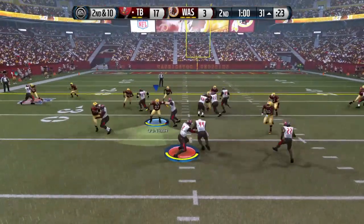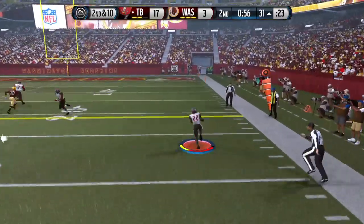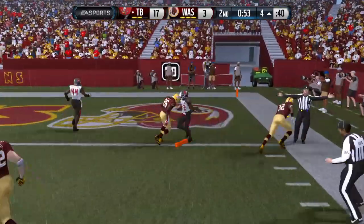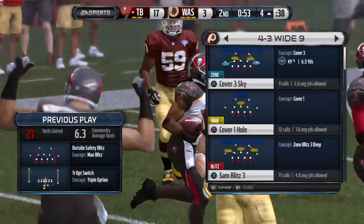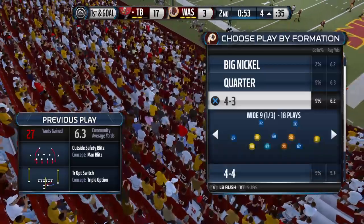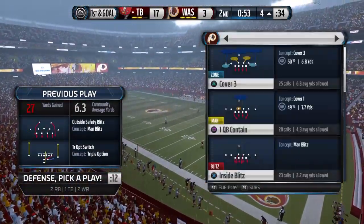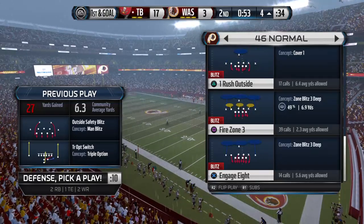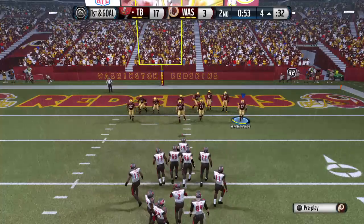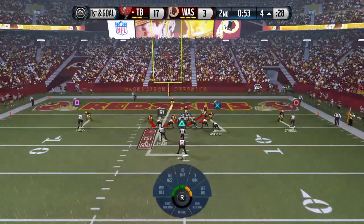The Buccaneers snap it at the 31. Toss to the outside. Has space. And he races out of bounds at that point. The best way to keep the other offense on the sidelines is just keep marching down the field and picking up those first downs. What a good job by the offense. They're able to move the chains after that last run. Let's see how they back up the big play here.